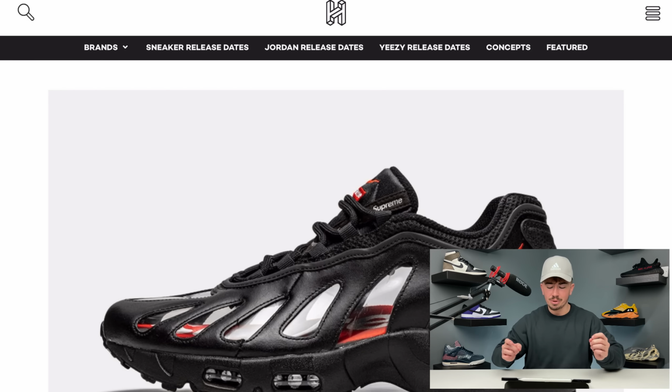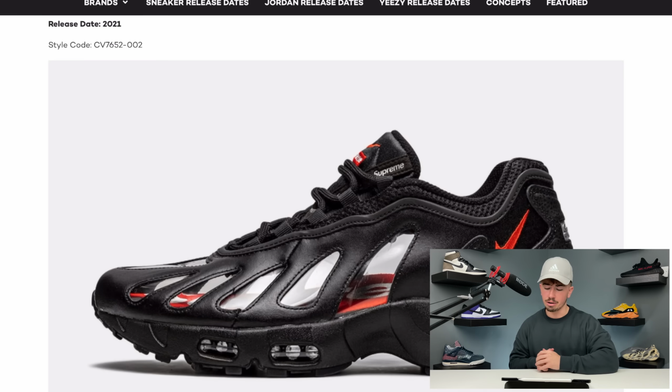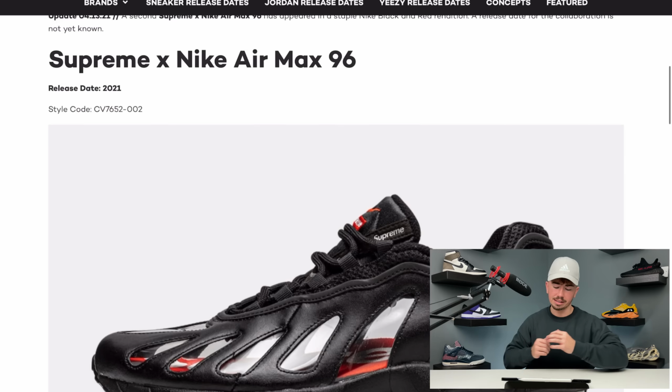Now, Supreme is coming with something from the archives, the AIRMAX 96. And it's featuring these kind of clear plastic stripes or lines on the side of the shoe. I'm just not a big enough fan of Supreme to warrant me really wanting this pair of shoes. And the AIRMAX 96 is okay. It's not my favorite AIRMAX silhouette. It's nothing that I have any ties to, like any nostalgia about or anything like that.